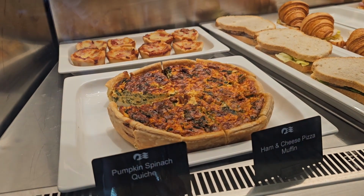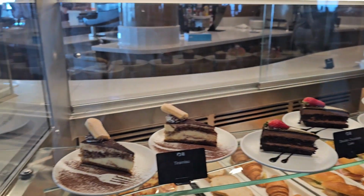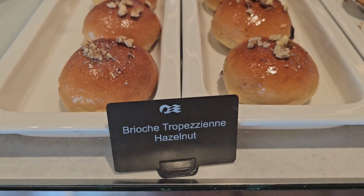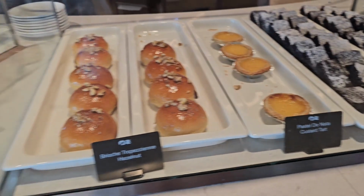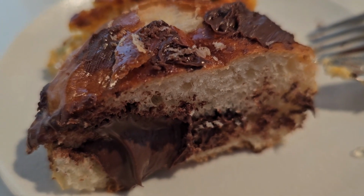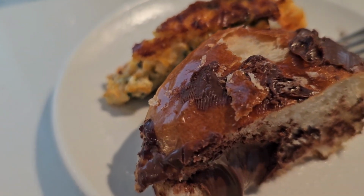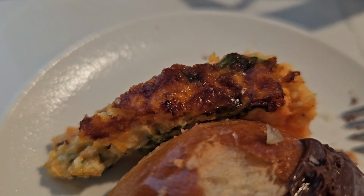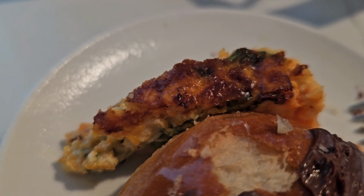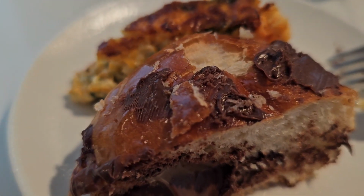I want to try the pumpkin spinach quiche. Thank you. I split this hazelnut chocolate bread with my uncle. I got half, and I got half of the spinach pumpkin quiche, and they're both really good. I love it, and they're both coming from International Cafe.